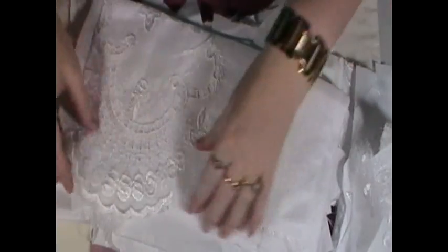Because this is a bit misshaped there, I could cut that across so it's got a straighter line. And then look at this big piece. Look at that, isn't that beautiful? Oh, let's get the camera in the right place. Look at that, isn't that lovely?